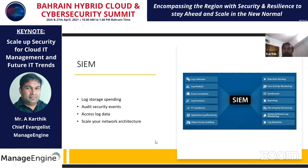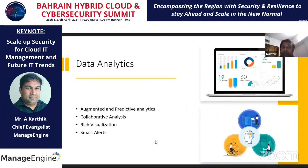And finally, scale up your network architecture without worrying about log volume. And if you had actually listened to the previous panel discussion, analytics was also a part of security. So you may also have to consider data analytics when it comes to scaling up your security for cloud IT management. When it comes to data analytics, you want to look for a software or a cloud vendor which provides augmented and predictive analysis of data.